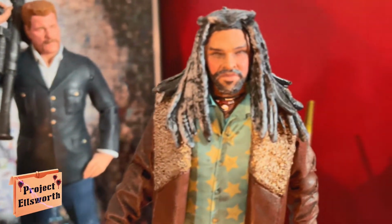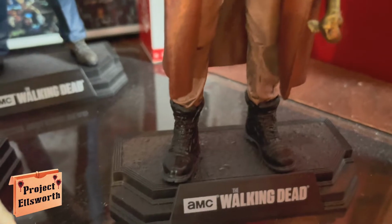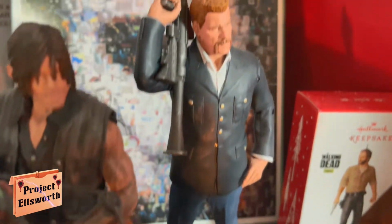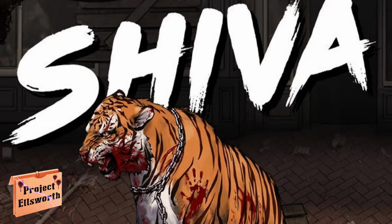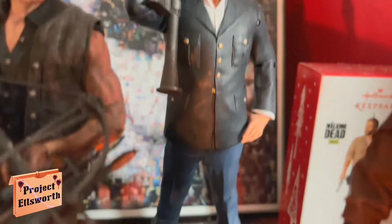So the final three color tops figures, I'm not sure which order they came out in, but we have Ezekiel, King Ezekiel. He did not come with his tiger. I don't remember, was that tiger's name... No, it wasn't Sasha. I don't remember what that tiger's name was. And then we have Abraham, who was brutally murdered by that guy.